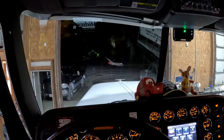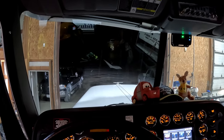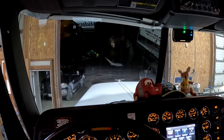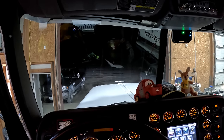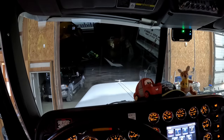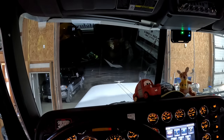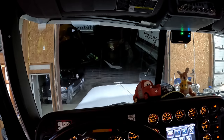Today we've been contacted by a customer. Actually, they contacted us yesterday afternoon after work, wanting to get a burnt combine out of the field and loaded onto an RGN trailer before the rain moves in this morning. So we're getting an early start. Hopefully we can beat the rain, get in and get out.